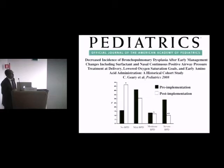So the question is how nitric oxide will be used in this patient population. And that's why additional strategies might be more beneficial or more practical to use compared to nitric oxide.